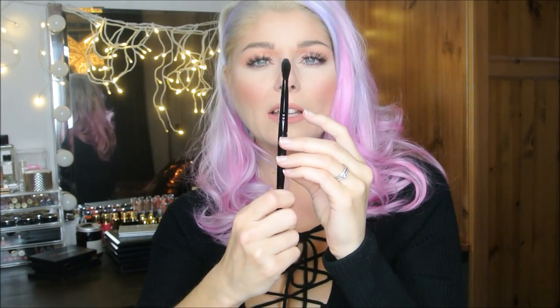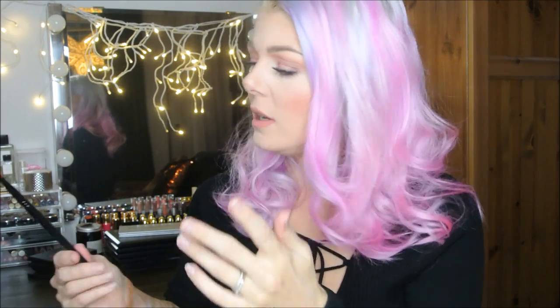So this is really soft, and it's like flat but round. You understand? It's got that paddle shape, and the brush is kind of pretty. It's like black sleek. So we'll see if I like this one.